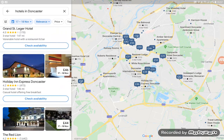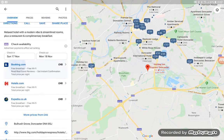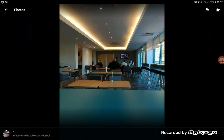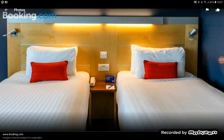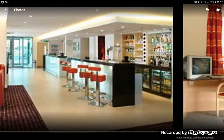That's the Holiday Inn Express Doncaster, £46. That's the bedroom, that's the bar and cafe, the buffet, the lounge, the exterior, that's the bedroom, that's the twin bedded room, that's the meeting room, conference center, that's the bar, the entrance.